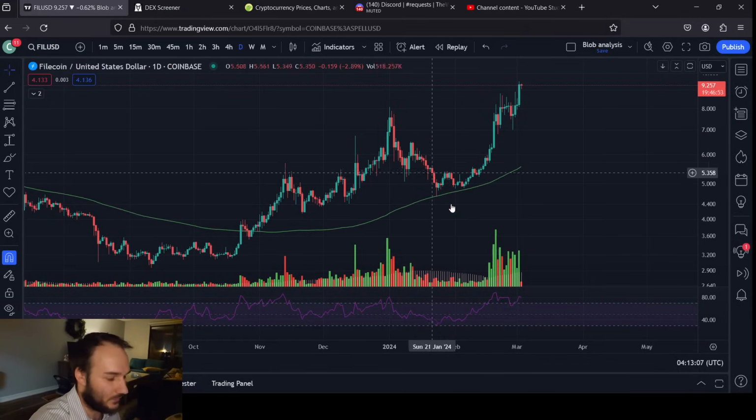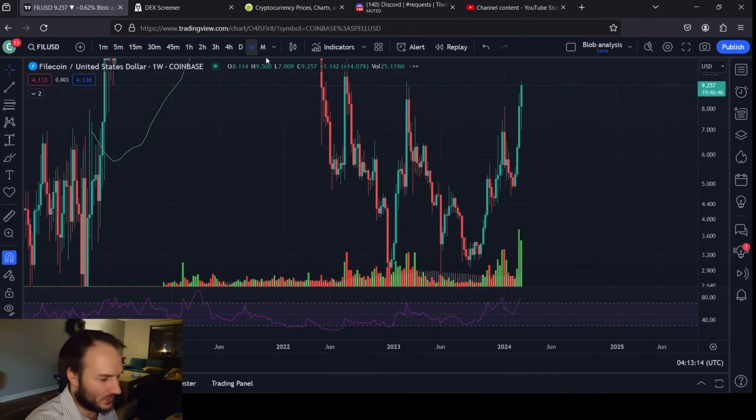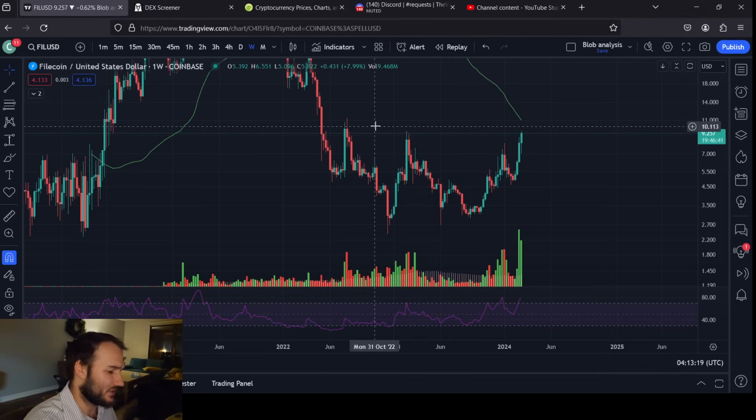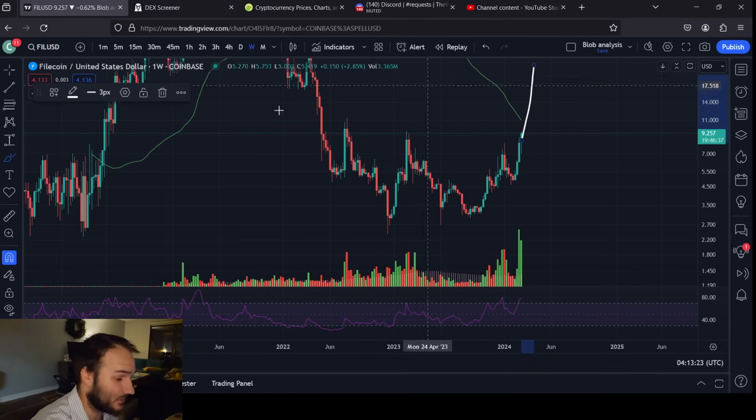Filecoin showing some bearish divergence. Volume's dying as you're moving up. This is a breakout of sorts, but it might turn around. Let's see how today goes, man. Let's see how the next couple days go, because you might get some follow through. Oh, you're right at your resistance area, man. It could break out. It could do some breakout stuff.